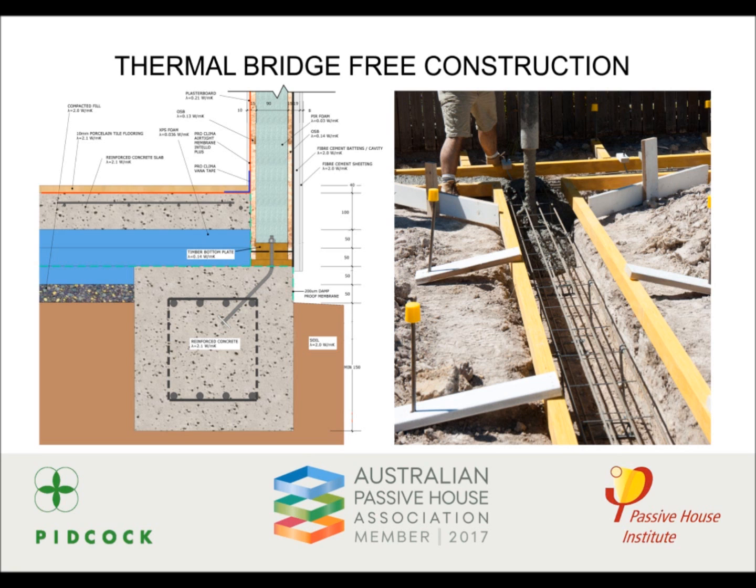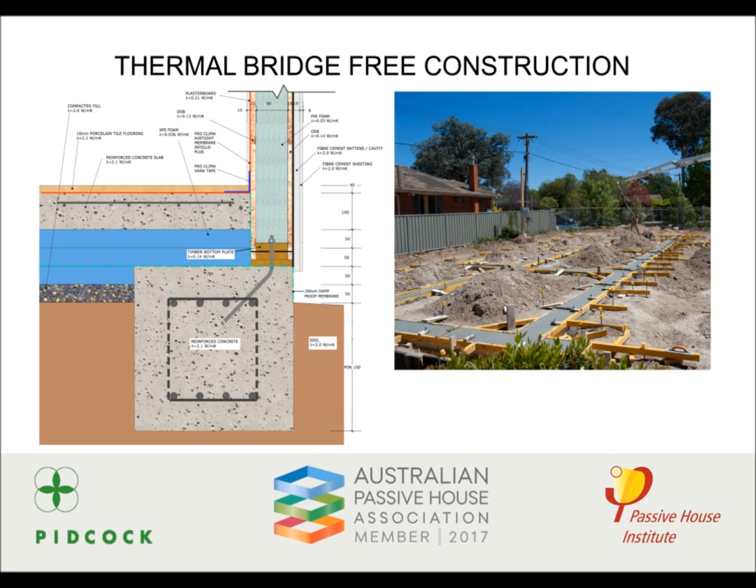Here we see the concrete footings being poured. Now we also see the intermediate concrete ground beams, which are also separated by insulation from the ground floor slab.